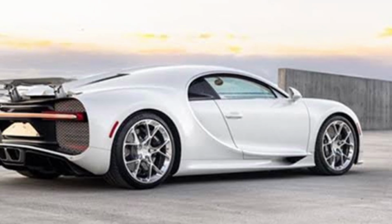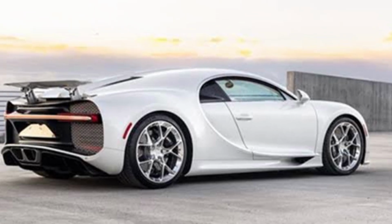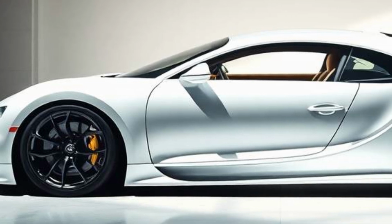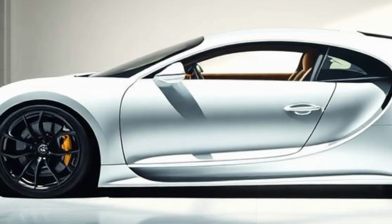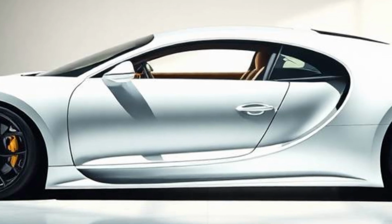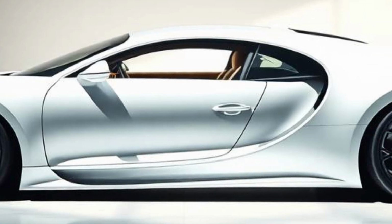Seating is supportive yet comfortable for long journeys, and the cabin insulation means you could cross a continent at breathtaking speeds without fatigue. Even the sound of the engine is carefully tuned, a deep, cultured roar that never overwhelms but constantly reminds you of the force beneath your right foot.